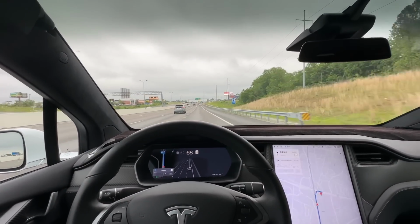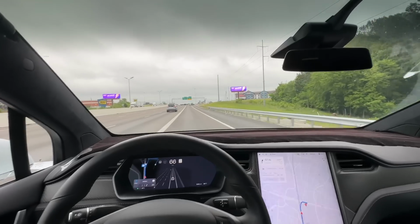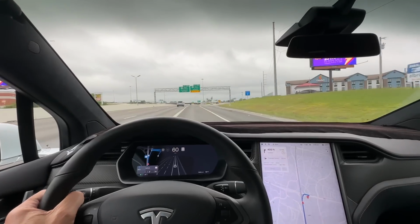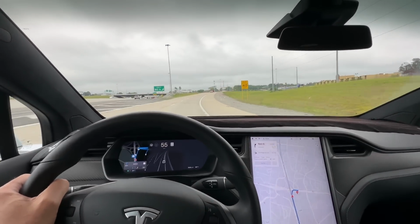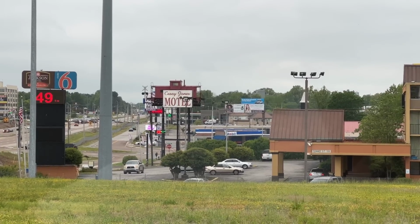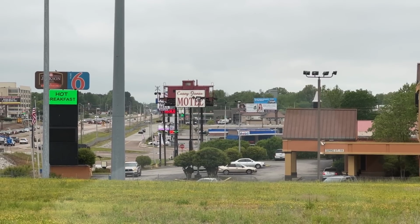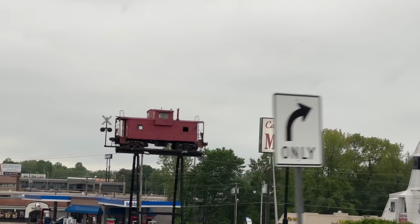Just getting off the highway at exit 80A. That'd be 80A. Now take exit 80A on the right. What she said. Follow the caboose. Yeah, that's a short caboose, actually. I don't know if it's a real one, but I think it is. Pretty old one, though. 500 feet, turn right onto Carriage House Drive.